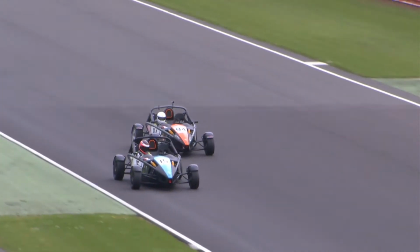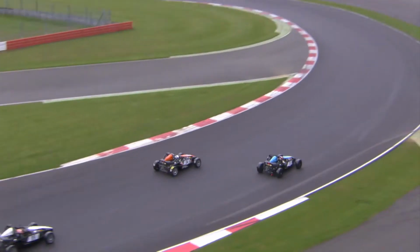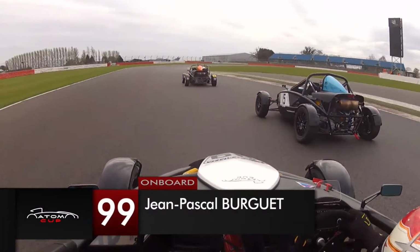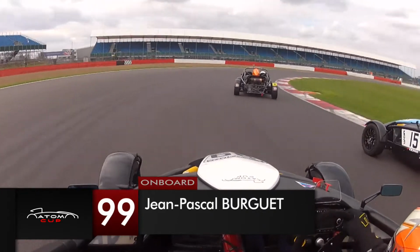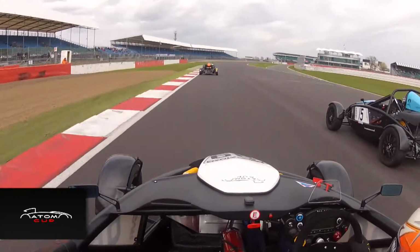Lewis Cook fighting the wheel as Paul Donkin, the race leader, has got all over his tail Nick Whitehead, and Whitehead thinks about the move into Brooklands. He's got the inside line. Donkin staying very, very wide, and not only does he lose the lead of the race, he could well lose second position here. Jean-Pascal Bergway looking to the outside line, finding the groove around the outside of Lovefield, seesawing at the wheel. These cars are absolutely lovely.